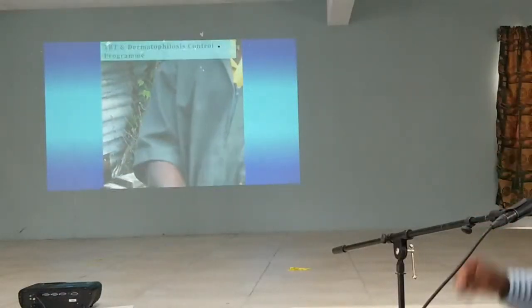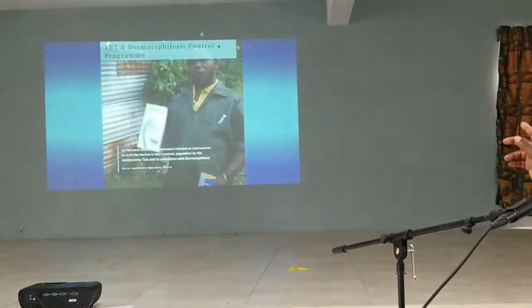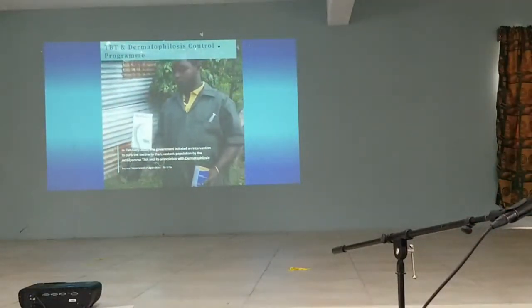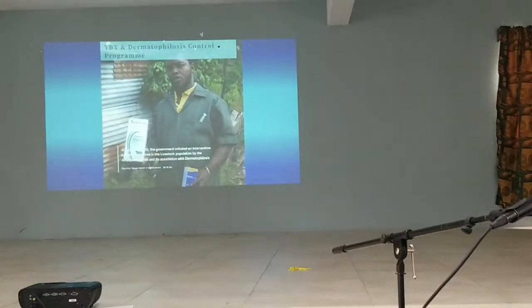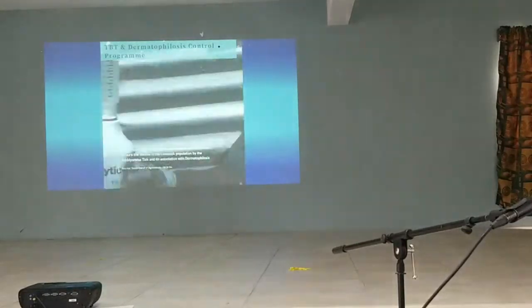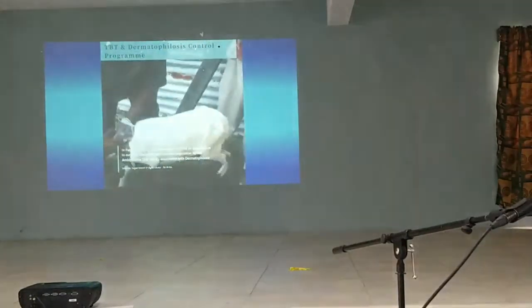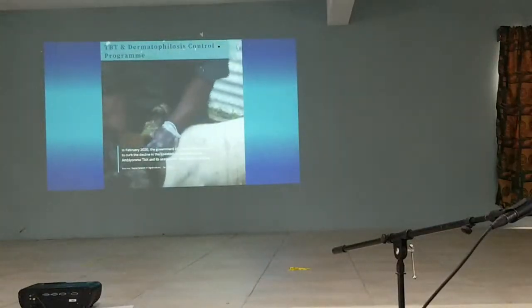Okay, if you look at slide 1, you will notice that we have a gentleman there standing with a box in his hand, and on the box is Bayticol. Everybody knows what Bayticol is. It's the acaricide that we use to treat the ticks that have been causing havoc in this country for a number of years.